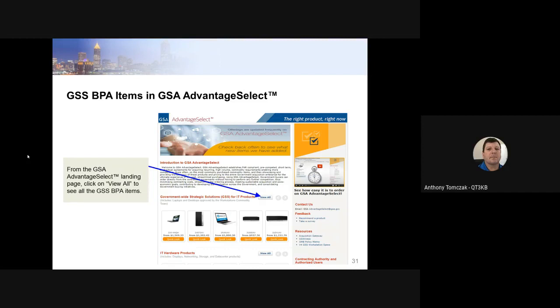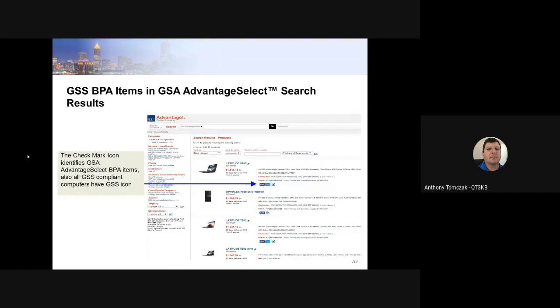And that first listing of products there, you see you have a desktop, a laptop, a desktop, another laptop, and a couple desktops there to the right. You have those 5 products. All of that's a rotating display of products. If you want to view all of the products that are part of GSA's GSS program under the BPAs, again, this is where our Advantage Select BPAs are. You would click the view all where that blue arrow is pointed, and you're going to get a rendering like this.